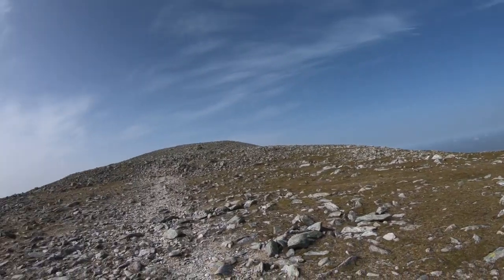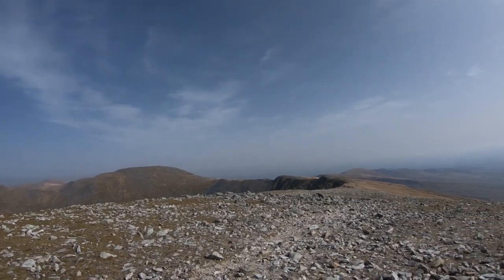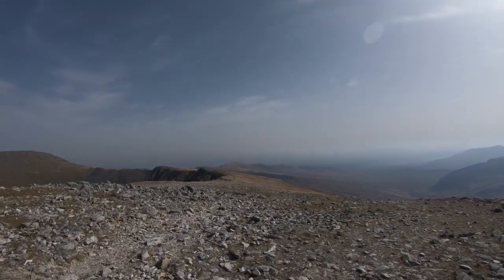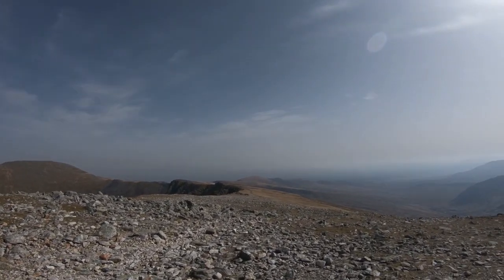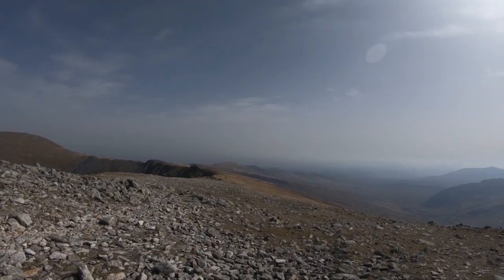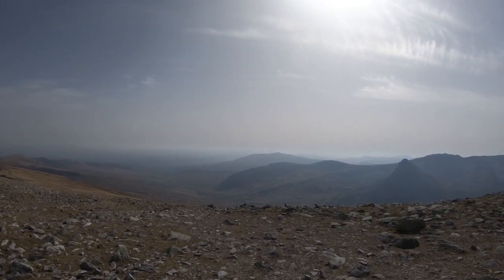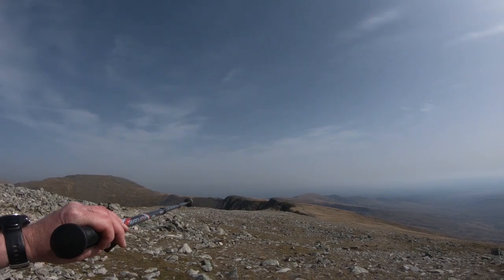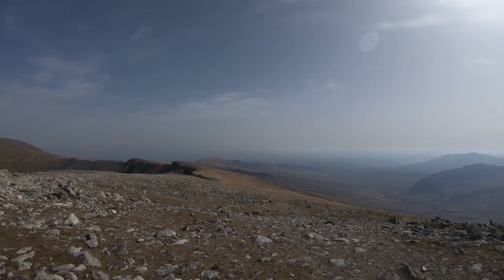This path down from Carneddau, by the way, is quite well marked with cairns. So it's not too difficult to follow, and as long as you don't go over the edge, that's going to be on your left as you walk along. So easy to follow. It just comes away from the edge a little bit first, but then it goes. You can see where it goes right the way around and up there. So nice walk.